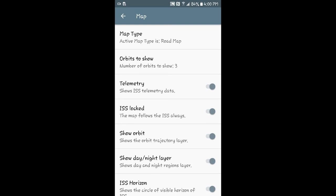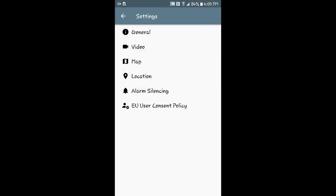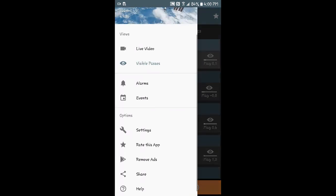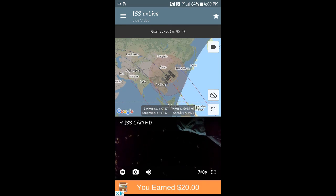I'm kind of anxious to get some views of the Earth here as we can. You can change stuff up if you want to. Comes up pretty much a good little view as it loads there. Loading the camera right now. Space Station's cam. There we are. Kind of see the edge of the space station there, don't we?